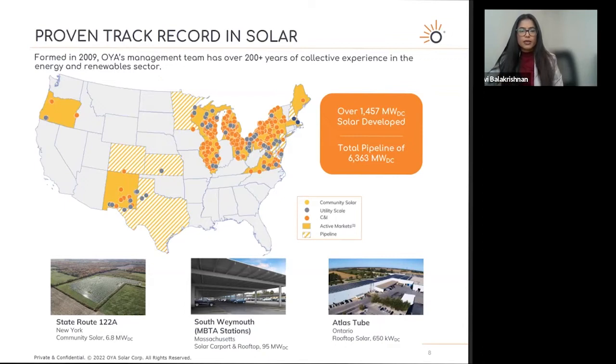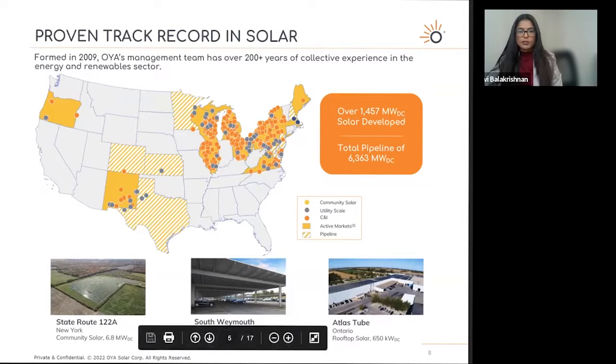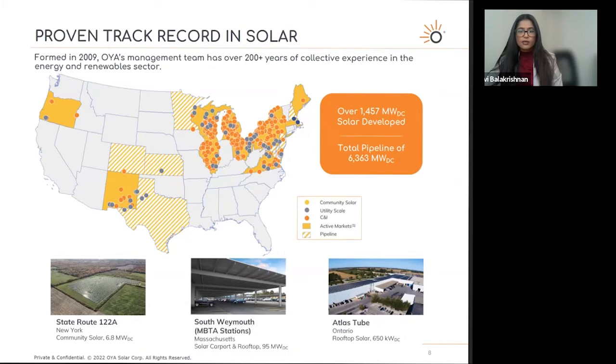I'd like to give a bit of background about OYA Renewables. We are a developer and operator of medium to large solar energy projects, and we're very active across the Northeast and specifically New York. We've developed approximately 1.5 gigawatts of solar energy projects, which, to put things in perspective, is equivalent to electrifying approximately 164,000 homes in the US. We now have over 6 gigawatts in pipeline, in many different stages of development. We have a lot of work ahead of us, but we're very excited. Here are some pictures of projects that we've done in the past. At the bottom, you can see one in New York, one in Massachusetts, and one in Canada.